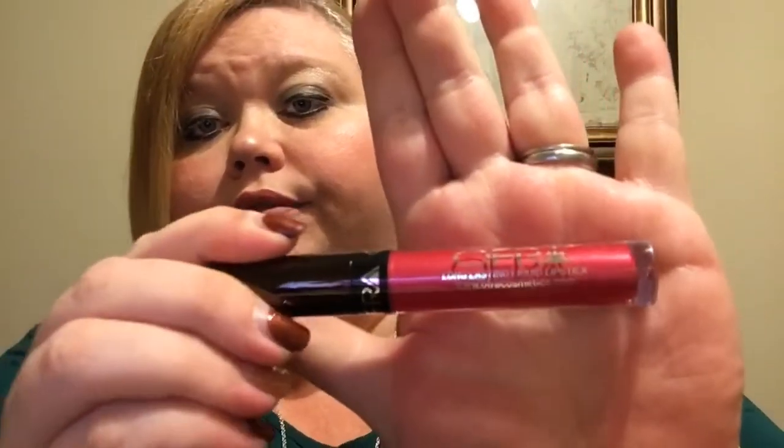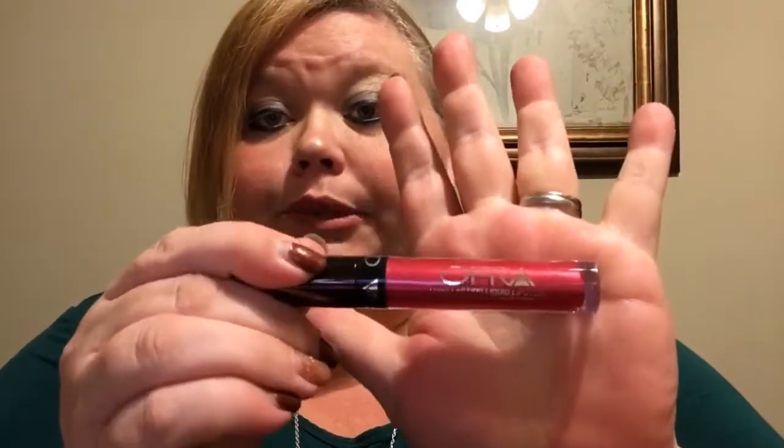So we have a long-lasting liquid lipstick in the color Santorini, I believe. This is in the packaging. Ooh. Yeah, Santorini. So that's a pretty color. It's a little bit, but it's still really pretty.